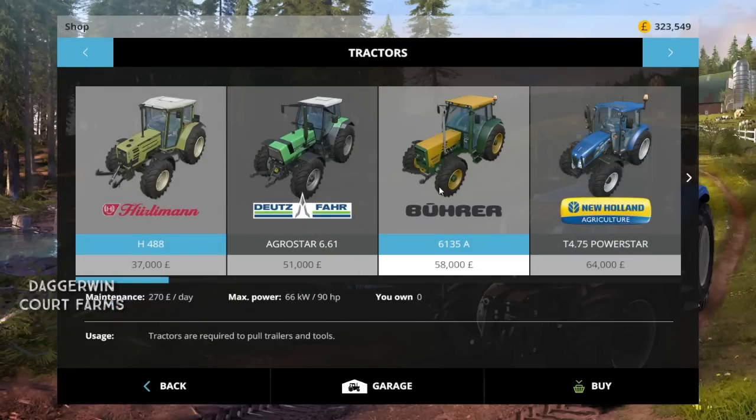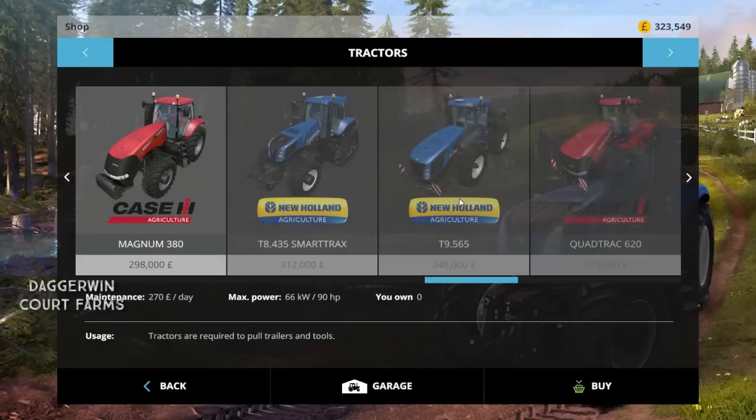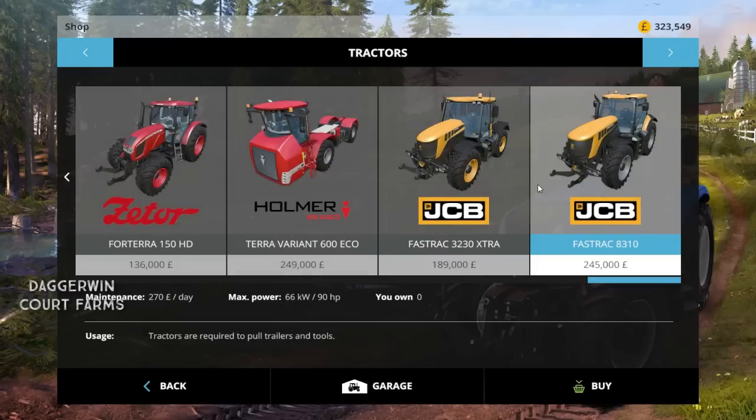But as for the tractors, initially I actually said we should buy the Case Quad-Track, but a few people were strongly against that. So I think we should probably go for a JCB. The Case Quad-Track, as you can see, is £379,000 anyway, so out of our price range. The Fast Track is obviously a lot more affordable, and I'm talking about the 8310 here, not the smaller 3230. So with this one, we'll also have money left over, so we'll buy that now.